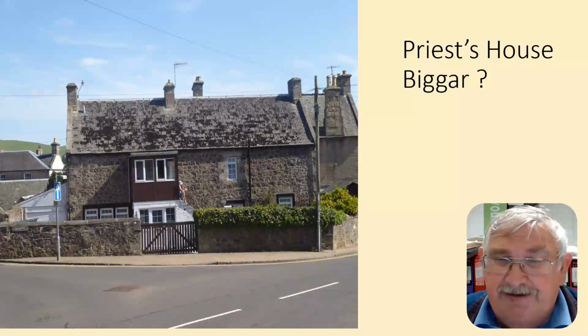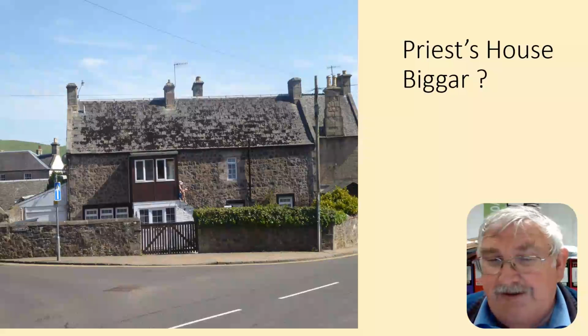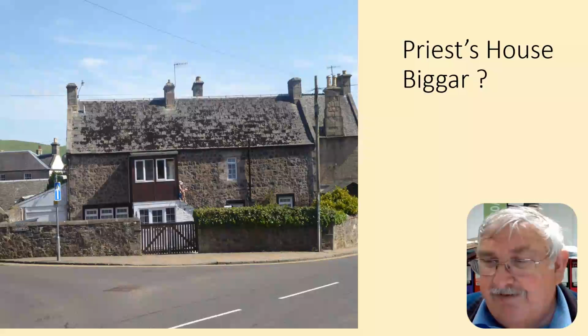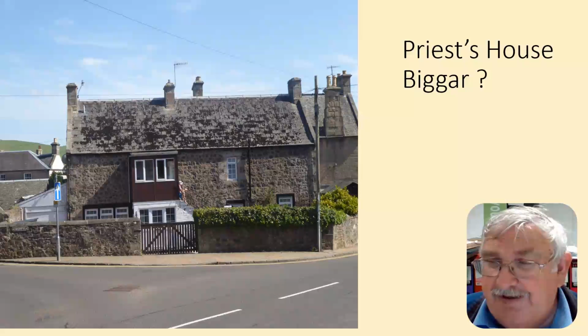But I would like to get inside the house and investigate it. Also, the roof has completely been redone. But there's some interesting questions here that need to be asked. If this is the only house which was actually built for the Collegiate Church of St Mary's Biggar.